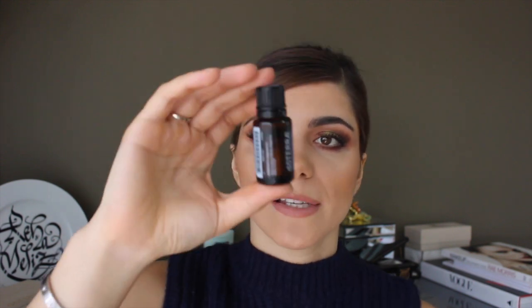I also use this in my tea if I'm feeling congested, if I can't breathe, if I feel like I'm getting sick. This is definitely one that I always reach out to.